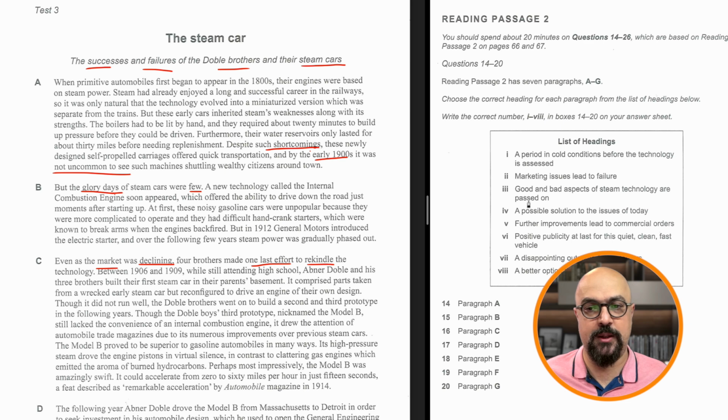So what we should do here is step one. Let's look at the headings first. A period in cold conditions before the technology is assessed. Before marketing issues, it's about marketing issues and failure. Good and bad aspects of steam technology are passed on. A possible solution to the issues of today. Well, I can already tell you that this sounds like a future statement or today's statement, because all the paragraphs are about the past. This sounds like a suitable heading for the last paragraph. I'm just guessing.